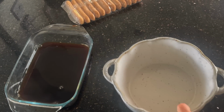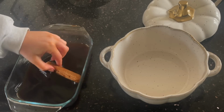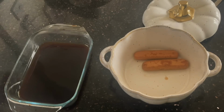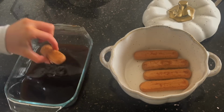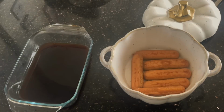gave it a stir, and then what you're going to do is basically do layers of lady fingers dipped in the coffee, and then a layer of cream. So literally dip it in a second each side, don't let it get soggy because it will just spoil the dish. So yeah, make sure they're still quite firm, chuck them in the dish, and then layer that up with your cream mixture and then more fingers. I did 3 layers of this.